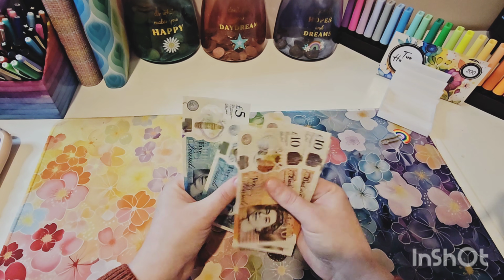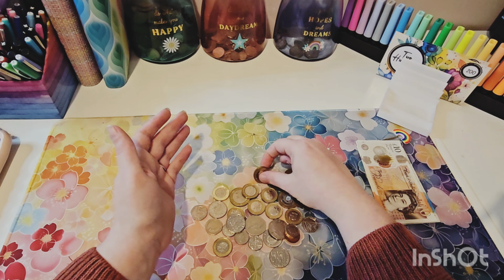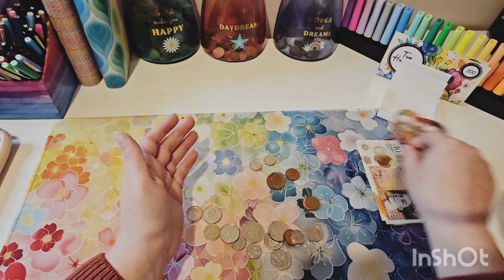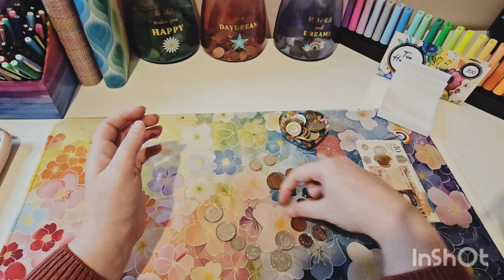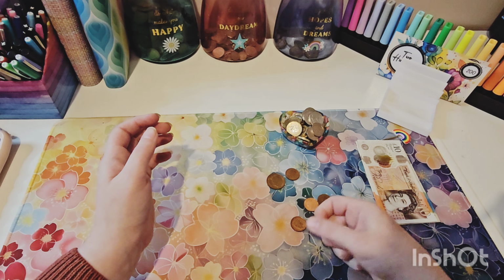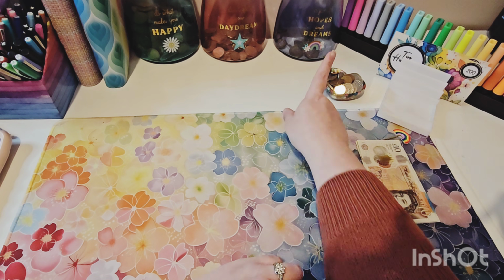So we've got 10, 20, 30, 40, 50. £50. And then in terms of change, we've counted it up, and it comes to £18.36. All of that will be going towards our penny challenge, which is what these jars are.